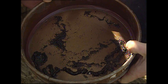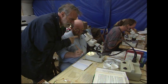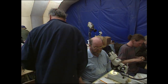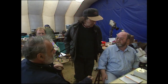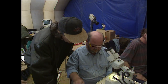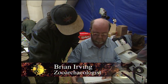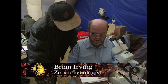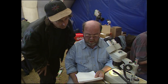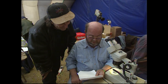I hope so. While Mike sieved today's samples, Russell and fishbone expert Brian Irving were examining yesterday's catch under the microscope. Tony, come and look at this. We've got a story here. Now, Brian, you explain. Well, I've been looking at the fish bones here, and we do have rather a large species list now. We have a lot of fish here which are still common in the British Isles, but we have three-spined stickleback, pike, perch, eel, bream, gudgeon, dace, chub, roach, so it's rather a long list.